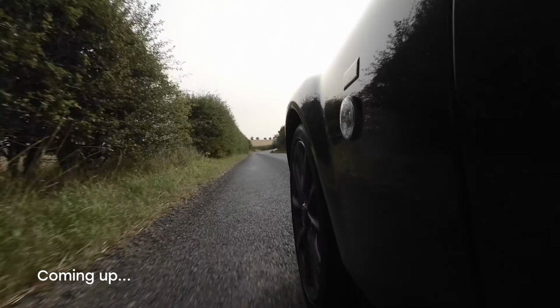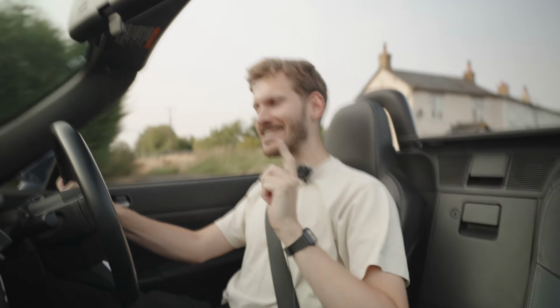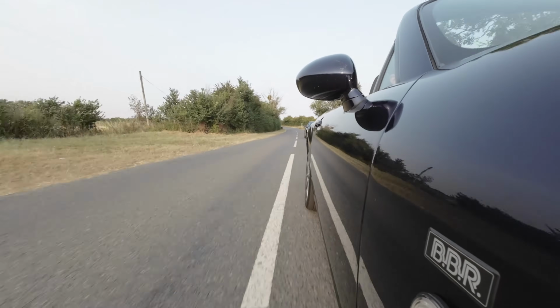It's just that thing straight away of, as I've said before, the Mazda feeling faster than it is, but finally it's actually fast. So the combination is superb.